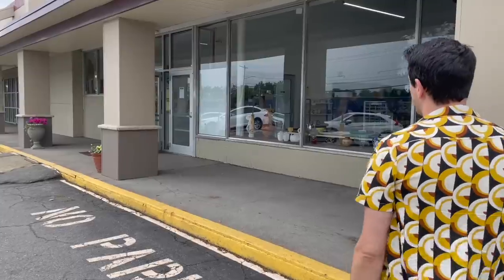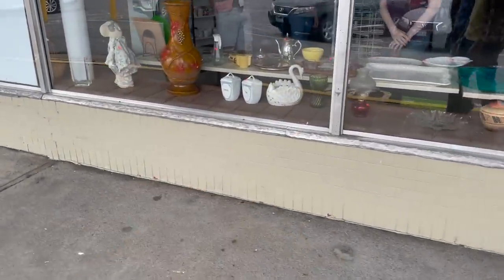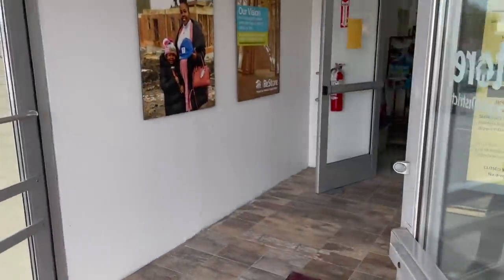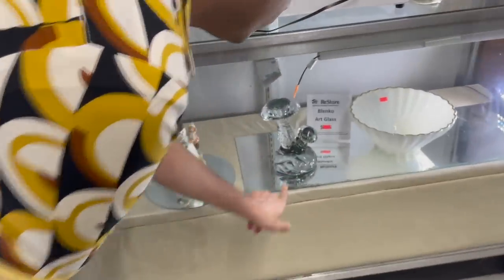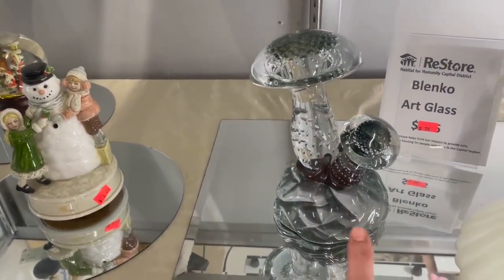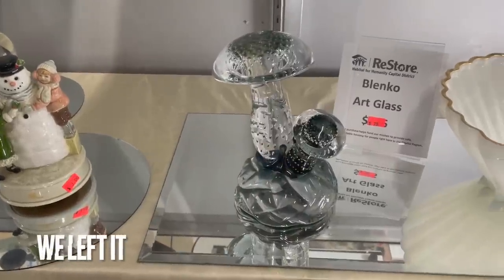Let's get inside and see what we find to resell. Now, this is kind of nice that you moved into a plaza when they have stuff displayed in the window. Okay. Yeah, I know, right? Look how big it is. All right, let me start with the cart. Ooh, look at the mushroom. Is that Blanco for 75? Ooh, 25% off, I think. Do we get it? I think so.